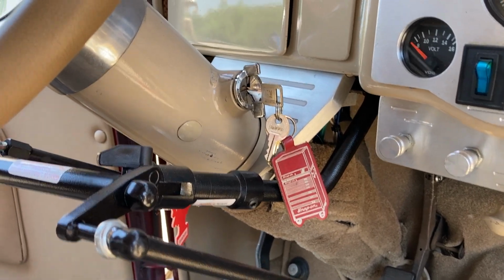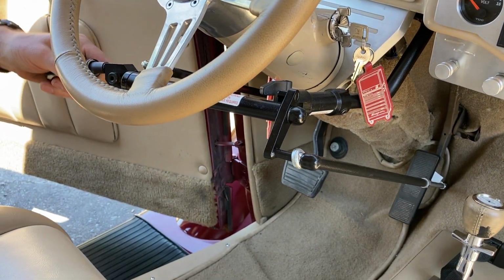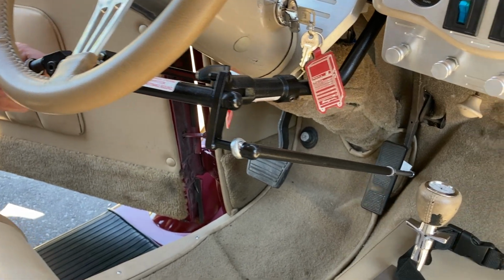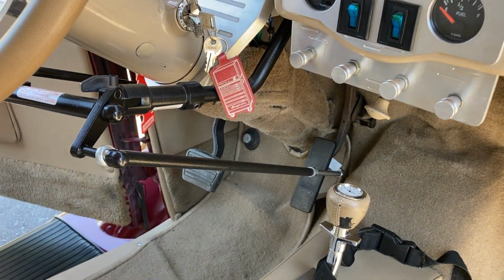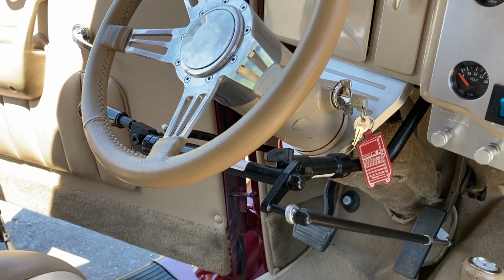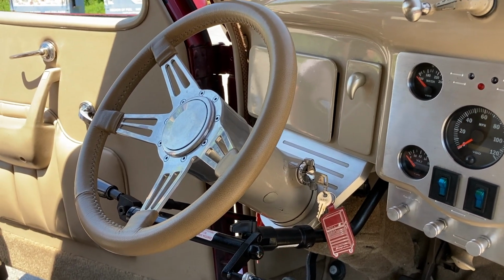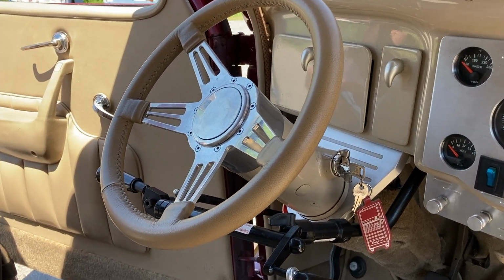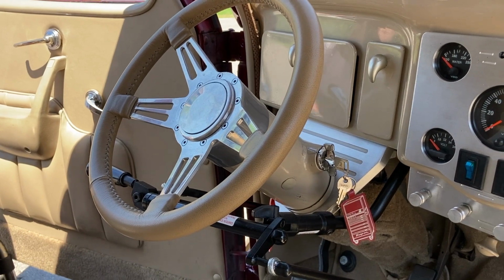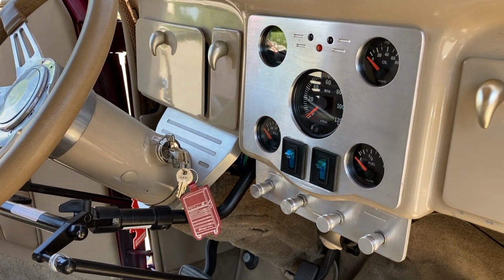Then if I push it down towards my lap or my leg, it acts like a cantilever, and that runs the accelerator. So one control does it all. Now the steering is power steering? It's power steering. It's rack and pinion on the front. It also has a tilt control for the steering column. Amazing.